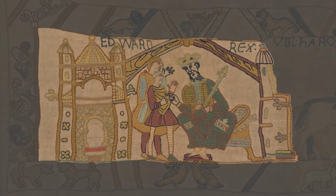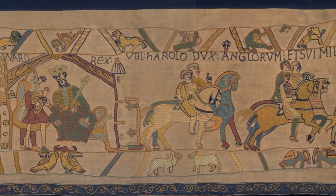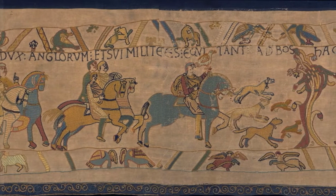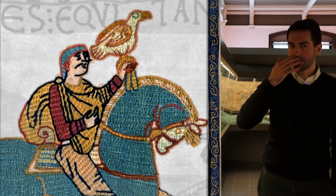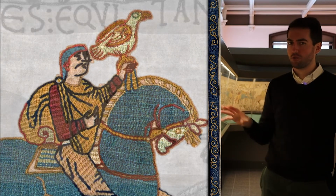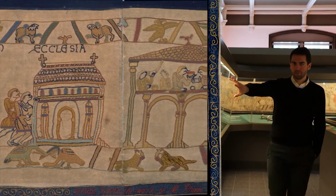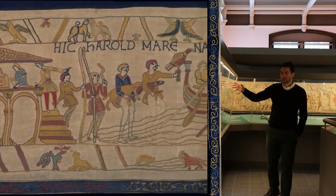Now, Edward has chosen to send Harold on a diplomatic mission. He's sent him on these before, but here he's travelling to Normandy in northern France. Before travelling to Normandy, Harold goes on a hunt with his hounds. He's a famous hunter. You can see him here with a rather plump bird and these glorious moustaches and a very fashionable mullet that lots of the Anglo-Saxons have throughout the tapestry.